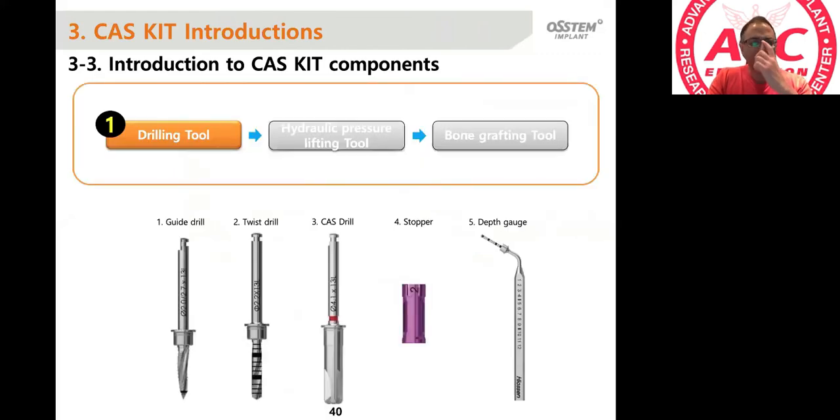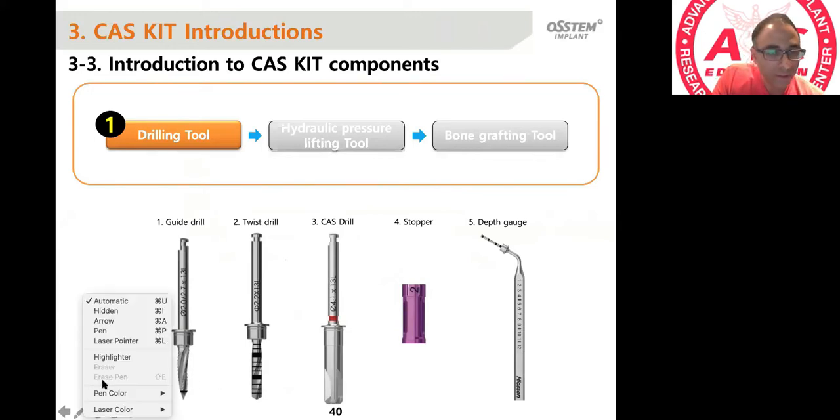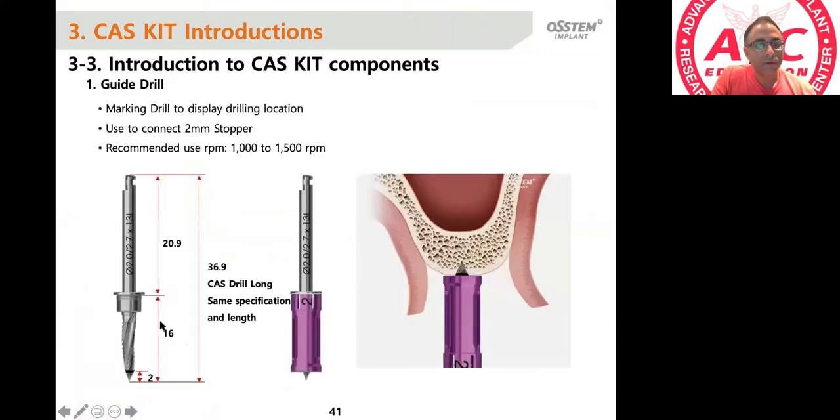So you'll notice here, there's an initial guide drill. It's very sharp, so that's like your initial point. Again, you'll notice all of these have, let me just see here if I can get my pointer, and I hope you guys will be able to see it. Maybe not, that's okay.